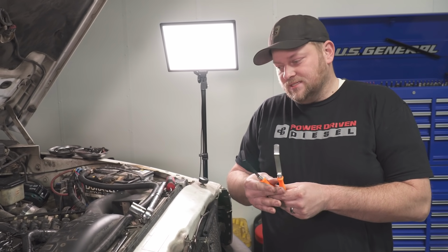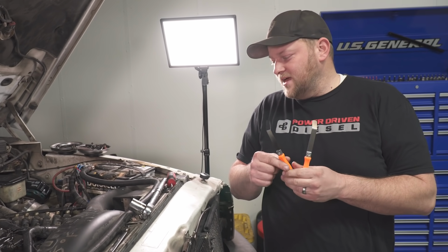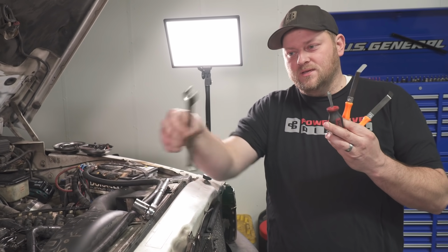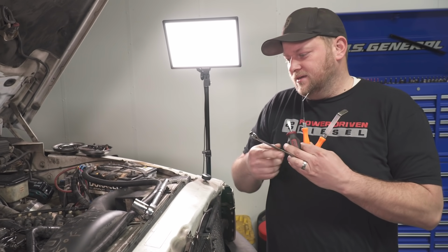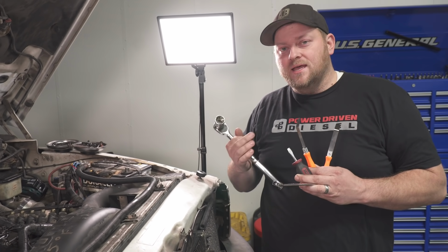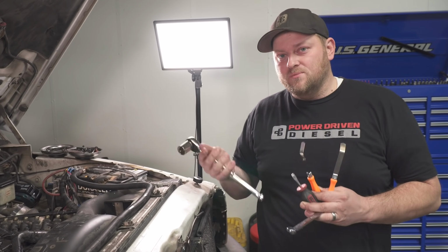What we need is literally five tools for that. We need a 10 thousandths feeler gauge, a 20 thousandths feeler gauge, a screwdriver to turn the adjuster on the rocker arm. We need a 14 millimeter wrench to turn the lock nut. And then we need a 7/8 socket on a ratchet that we're going to use to turn the alternator. Now, we still have the injectors removed, so the engine's going to bar over really easy. That's why I'm doing it right now.